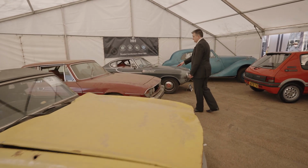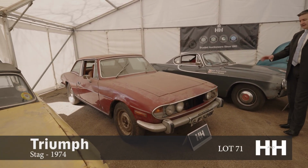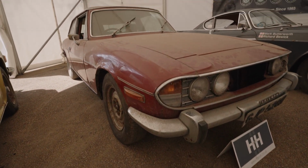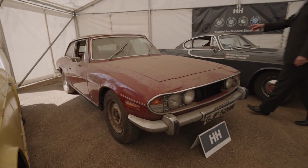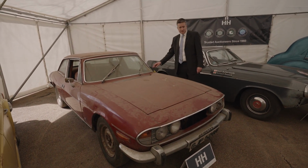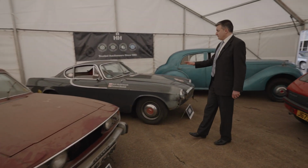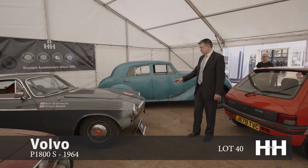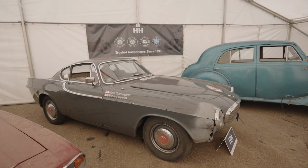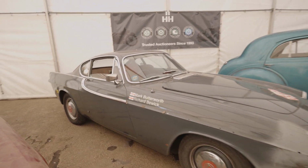Next to it, again, is a Stag. You can tell that's very original, signs of the original paint on it. Again, a total project, but something that's got to be worthwhile. I mean, there's a tax disc on there from 1986, which may well be the last time it was on the road. Next to that, we've got a Volvo 1800, P1800. Now, that's a rare machine. They didn't make that many P1800s anyway, but this is a Swedish-built cow horn example.